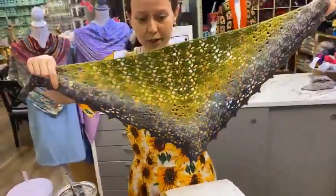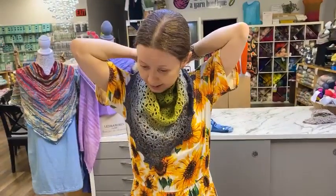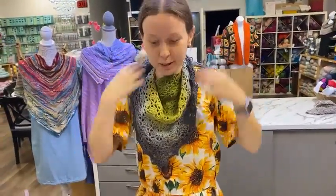Right? So if you only have 300 yards, you just make the Elise shawl a little baby guy and kind of tie it in the back, and then I actually put this around it so that it stays, because this won't stay for much longer than the end of the video.